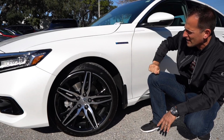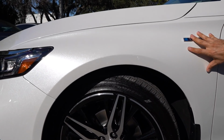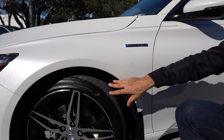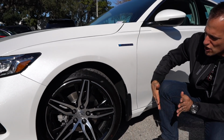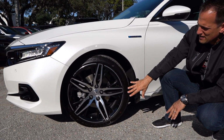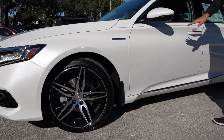Tasteful hybrid badge, nothing too gaudy, but I'm telling you, look at all the metallic flake in that paint job. It is an option. We'll talk more about pricing very, very soon. But if you're wondering, well, Joe, what's the width of these tires? 235 on the width, 40 series sidewall, and I think the machined finish with the white is fitting it to a T. Same body line, super clean.